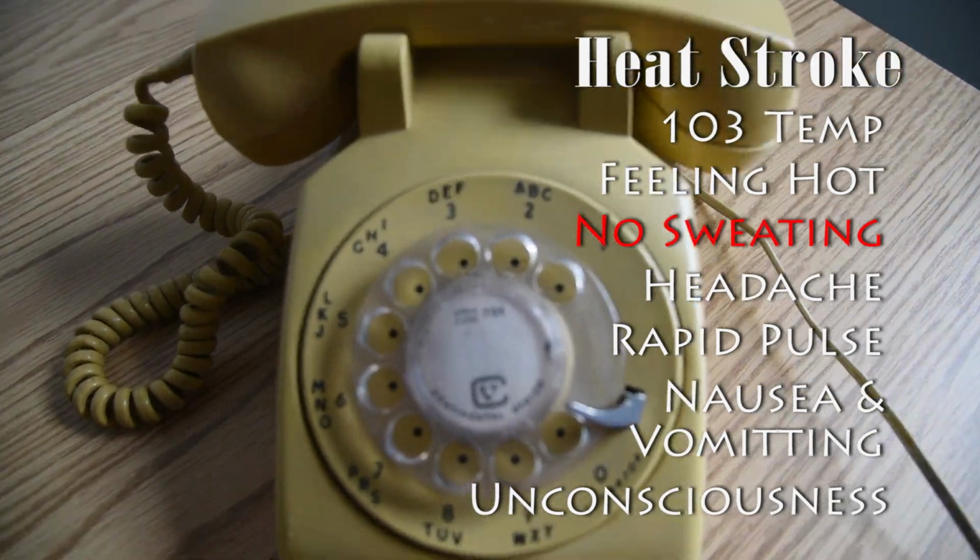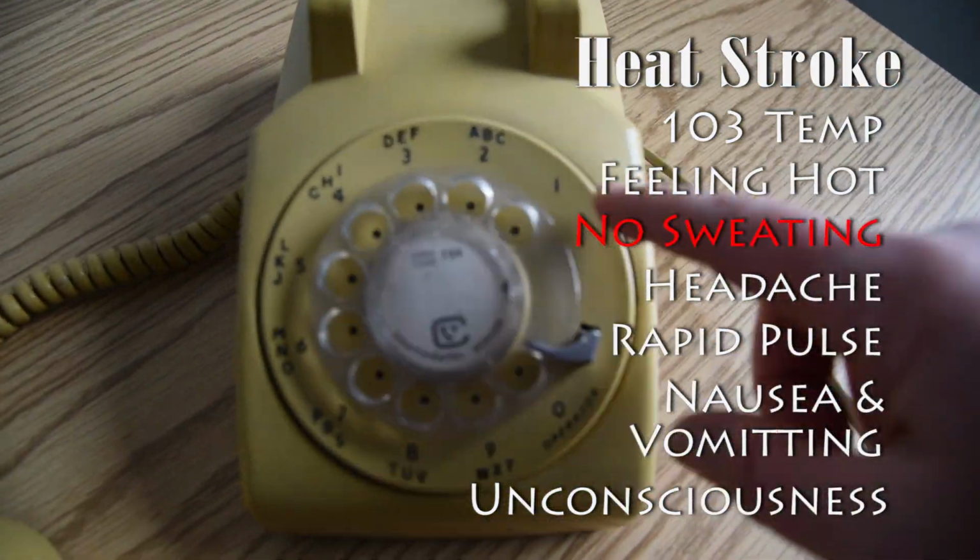Just cool down. Take a second. Now, the next related one, heat stroke, is very bad. It requires a call to 911. Be sure to know the signs and be ready to take action when you do see these signs. Some heat stroke symptoms are a fever of 103 or higher, feeling hot. The big difference between heat exhaustion and heat stroke is that with a heat stroke, there's no sweating. Headache, rapid pulse, nausea and vomiting, or unconsciousness. Be sure to seek immediate medical attention if you or a fellow hiker are experiencing any of these symptoms. Take this one very seriously.